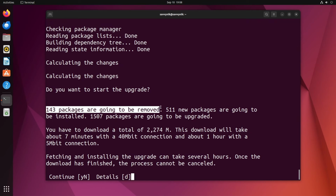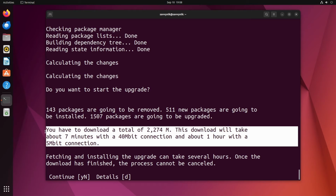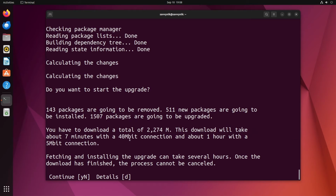Telling us how many packages are going to be removed, how many are going to be installed, and how many are going to be upgraded. Like I said, there's going to be multiple dialogues here, so you'll want to check in every once in a while. It's going to take about 2.2 gigs. It'll take around 7 minutes on a 40 megabit connection. So depending on your speed, it might take a while to do this.